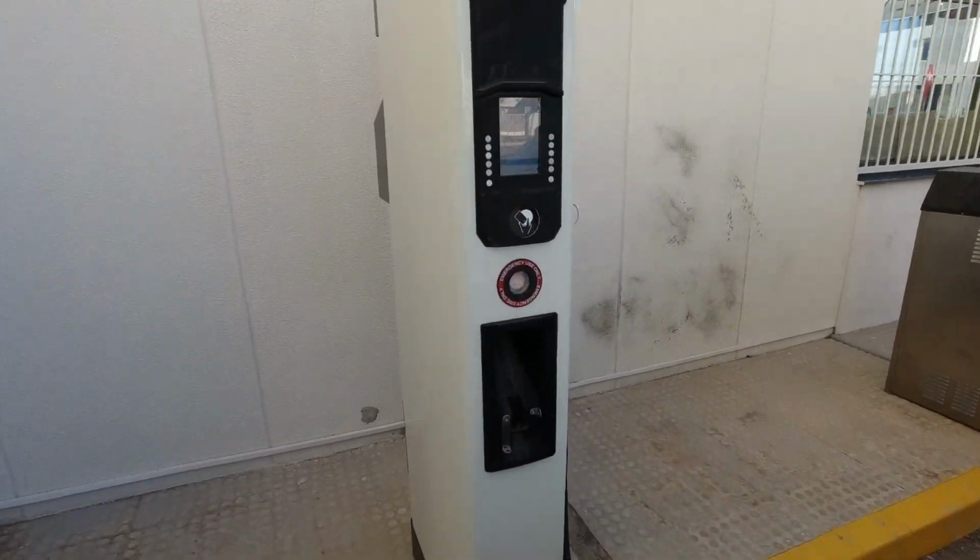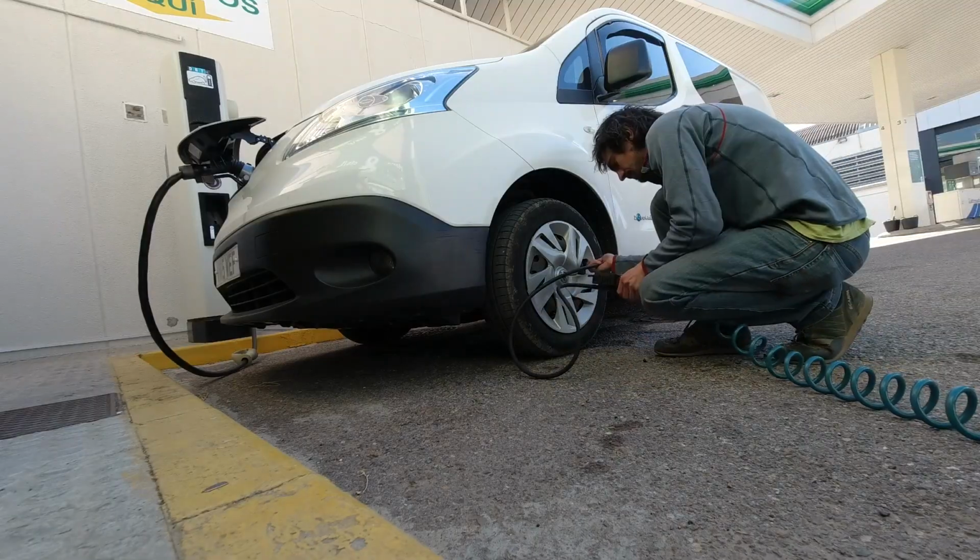It's a standard DBT unit. Here it's going to be charging us 17 cents per kilowatt hour, so for a rapid charger that's really cheap. So yeah, pretty good. And also it's open till about 10 PM. That's a lot better than other Nissan garages. Because it's connected to the BP gas station, it follows the BP gas station opening hours.